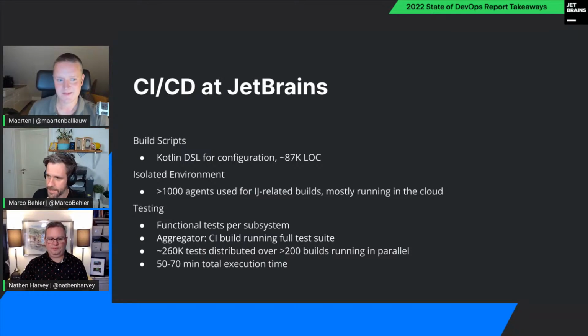And when you think about it, what I mentioned earlier with the isolated environment, that when you run a build, you start from a clean slate and go through the whole pipeline. We call them build agents. So, just servers running in the cloud, executing your build and producing, for example, the IntelliJ distribution. We have more than 1,000 build agents most of the time, doing IntelliJ-related builds in the cloud. It's crazy when you see that for the first time. But yes, there's a fair amount of builds going on at every point in time of the day.